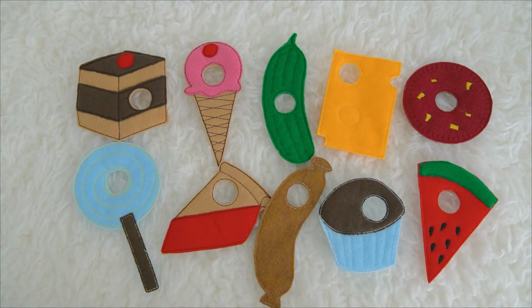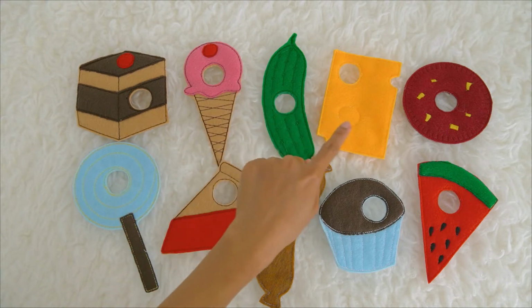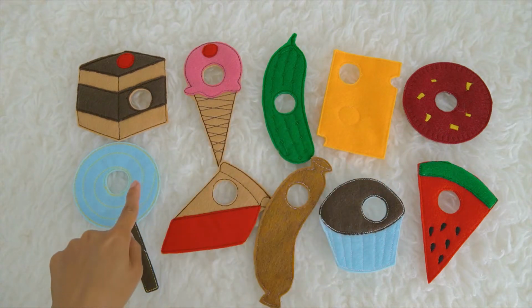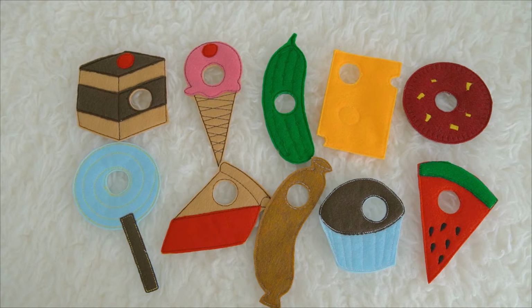Are you ready to count with Miss Kaye? Let's count. 1, 2, 3, 4, 5, 6, 7, 8, 9, 10. How many foods did the caterpillar eat on Saturday? He ate 10 different foods. Let's name the food that the caterpillar ate on Saturday.